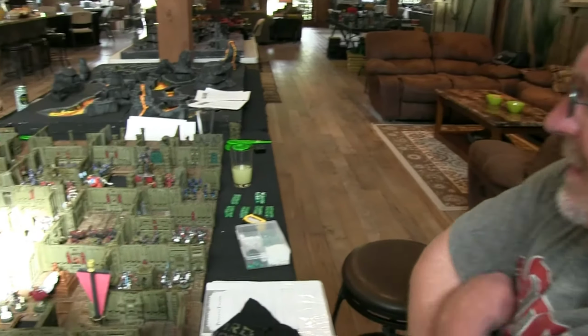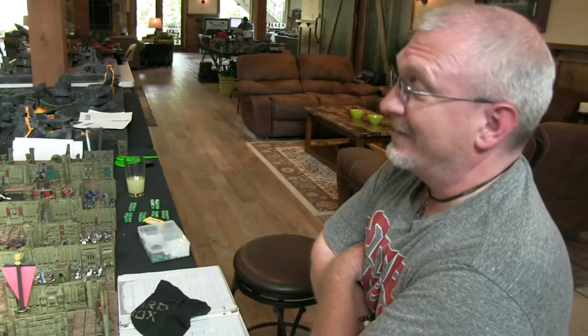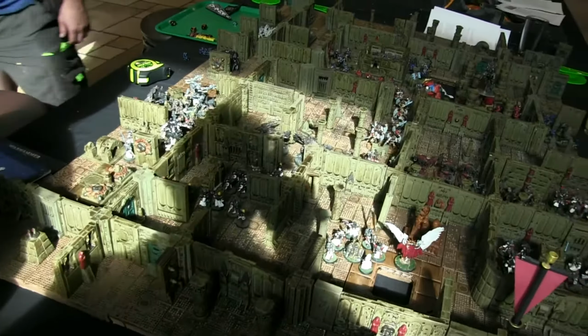Rico, tell us what you're doing here, Rico. We are playing a game of Zone Mortalis, which is 40k inside of like a building. Get up to the door with the 6-inch wound. That's what we do. 40k in the halls, huh? 40k in the building, yeah. Then you can go through next turn.